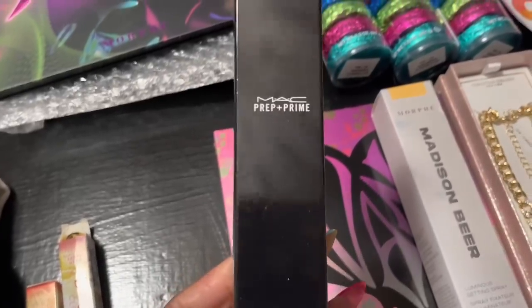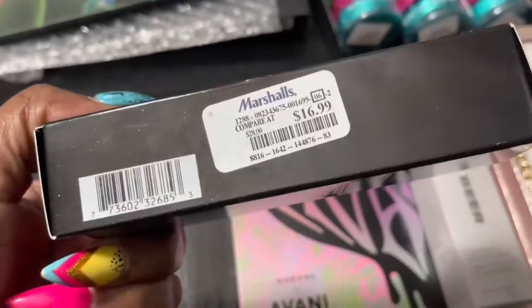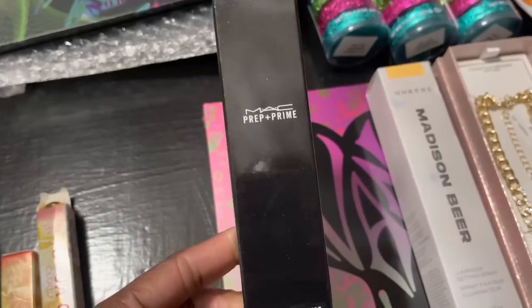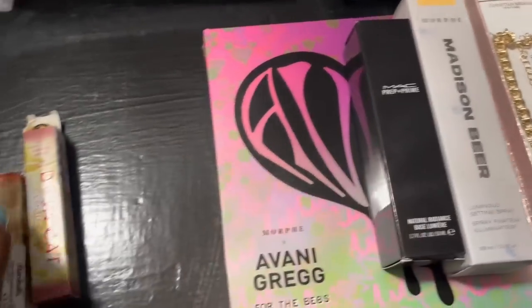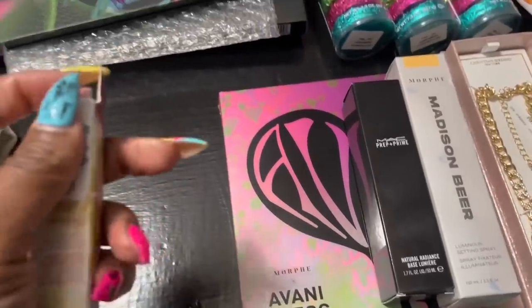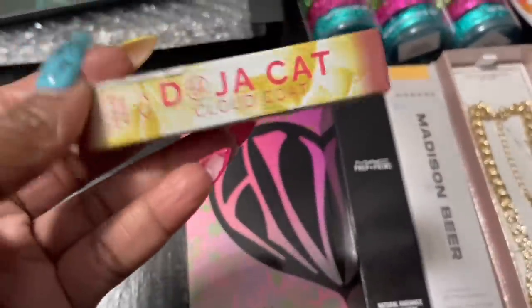I got this MAC Prep and Prime, and this was $16.99. The MAC Prep and Prime Natural Radiance Base. And I've never had anything MAC or Morphe. I don't believe I've had anything Morphe. I've never had anything like that.